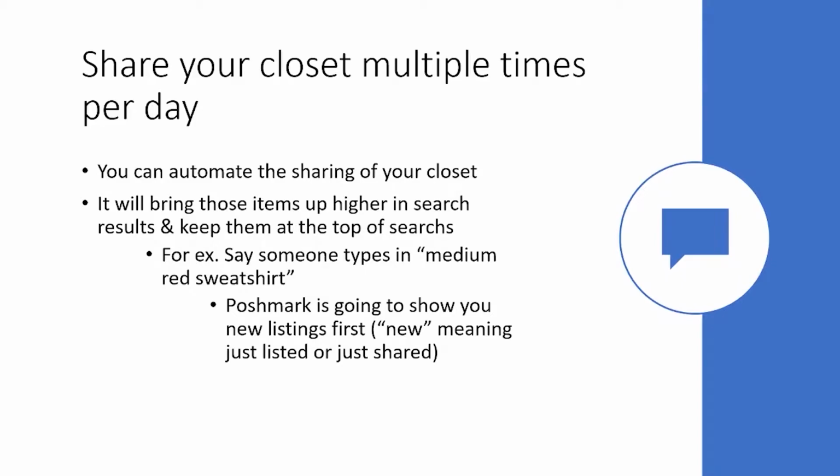For example, say someone searches for like medium red sweatshirt. Poshmark is going to show new listings for medium red sweatshirts, and all I mean by new is either just listed or just shared, right? So if you just list an item, it gets more visibility in like a 24 to 48 hour window. I'm not sure the specifics on that, but all you really need to know is if you just list an item, it gets more visibility.